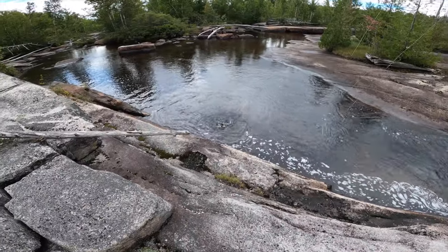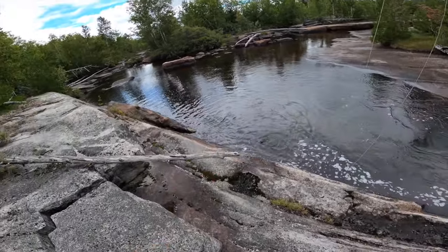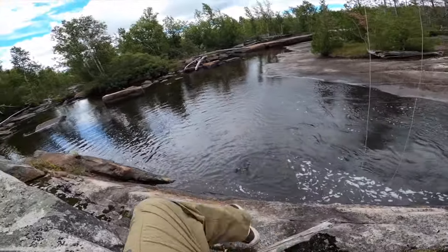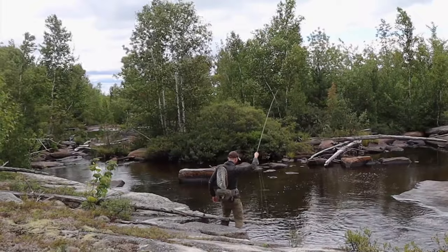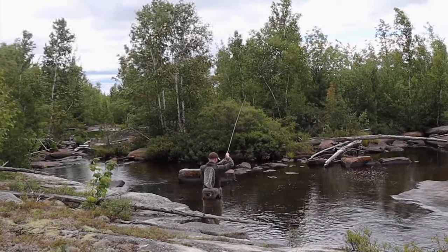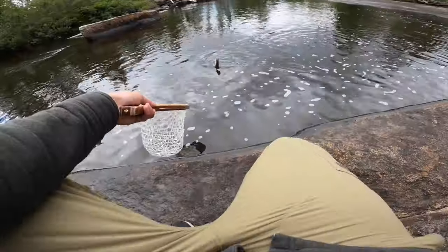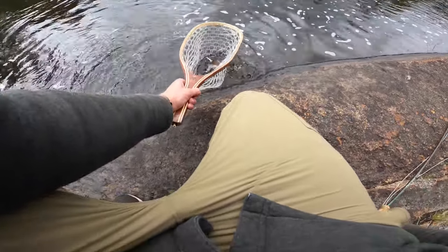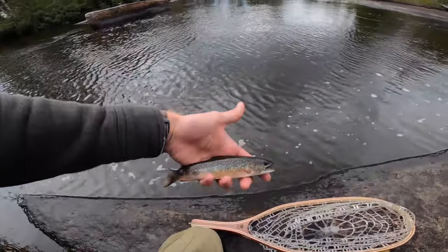Oh! Nice, so this is the advantage right here of coming out to waters that no one else fishes. This little beautiful brook trout came up immediately. We're just gonna walk him to the end of the pool to avoid hurting him and spooking all the others. Beautiful. All right, so that guy came up for the little stimulator. Nice, beautiful.